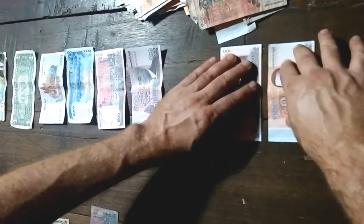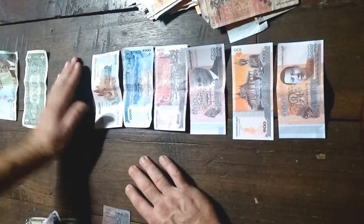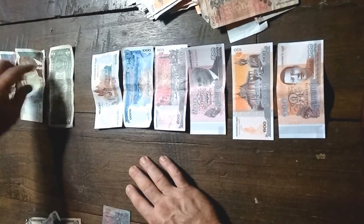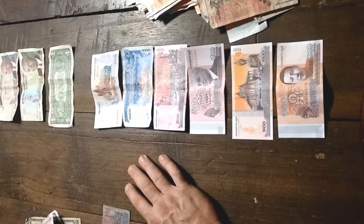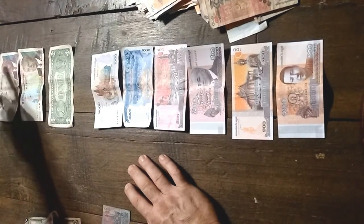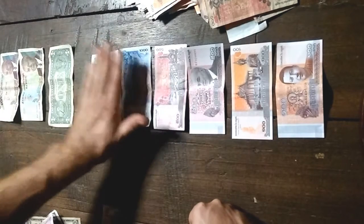Okay, so we've got the hundreds, the 500s, the thousands, and in here we have the 2,000s that I haven't got, and then the dollar, which is 4,000 Riel, 5,000 Riel, 10,000 Riel. There is a 20, I think there's a 50, although I can't remember if I've seen one or not, and there is a 100,000 Riel note. I have seen a 100,000 Riel note up this end here. Okay? Right.